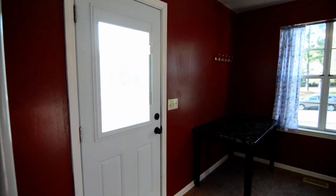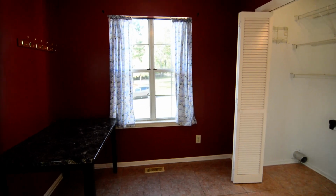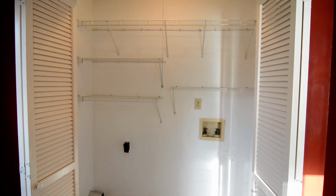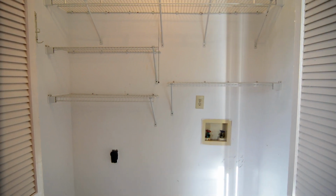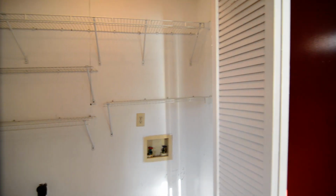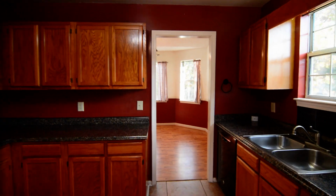There's a side door going to those steps that we saw, and a ceiling fan in the kitchen as well, in the eating dining area. And then you also have a laundry closet off the dining area in the kitchen with full-size washer and dryer connections. There's also some shelving above for some extra storage as well.